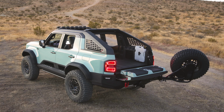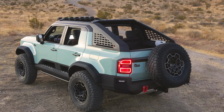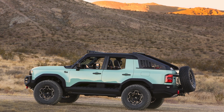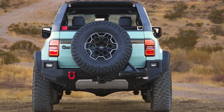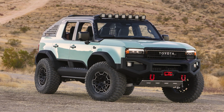Under the skin, TRD went all out with the suspension setup. We're looking at a 4-inch lift kit and forged aluminum control arms that push the wheels out a whopping 8 inches on each side. Those massive fender flares aren't just for show, they're hiding some serious suspension travel. The whole package rides on custom 18-inch billet wheels that look like they could handle anything you throw at them.